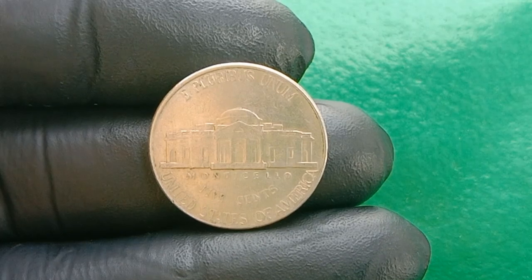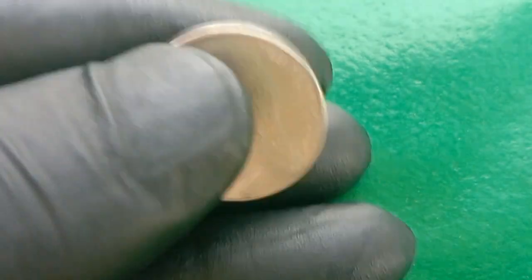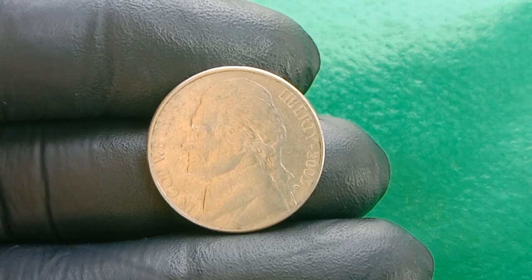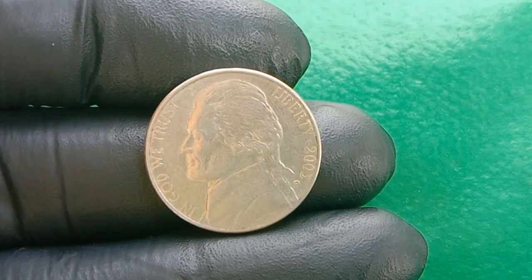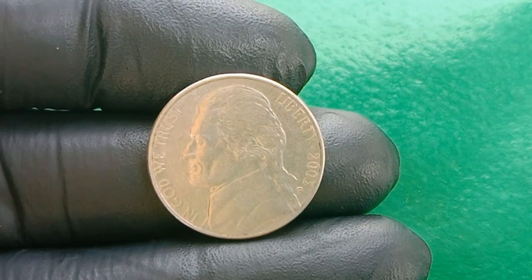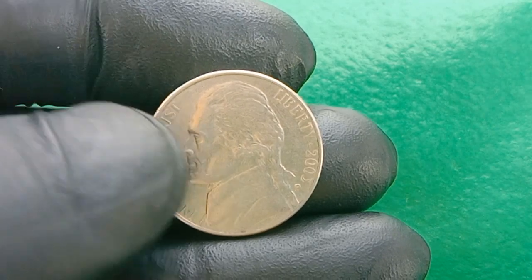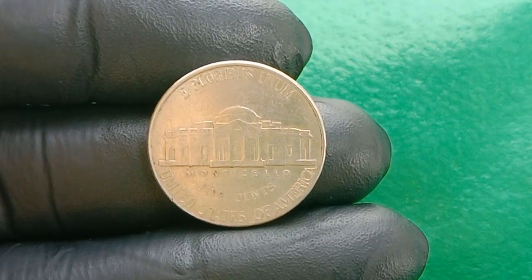Whether it was a case of overlooked quality control, unauthorized experimentation, or deliberate testing gone rogue, the 2003 Jefferson Nickel has etched itself into the annals of American coin lore. It's a tangible artifact representing a rare moment where human error, technological limits, and secretive innovation all collided to produce something of immeasurable worth.